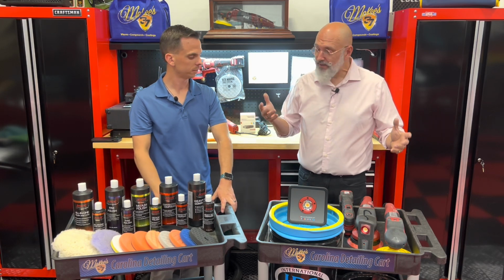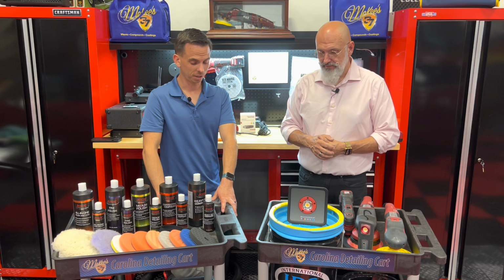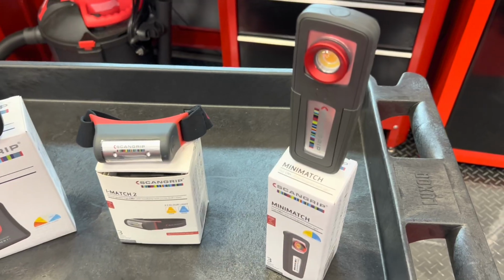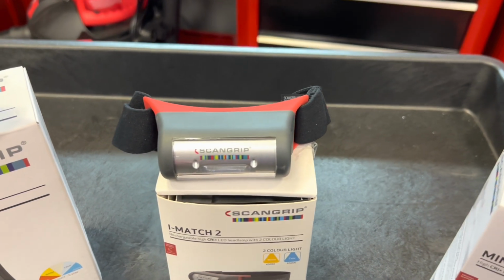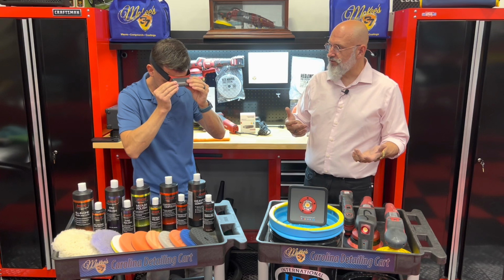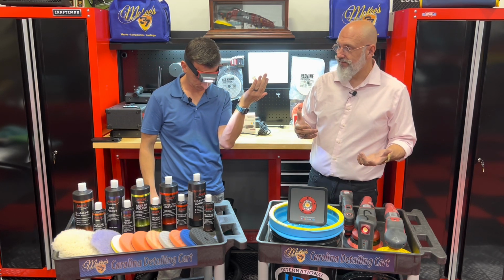And speaking of detailing tools, we need to see what we're doing. Yes, that is important. And our friends at Scangrip, well, they make, without question, the best quality detailing lights you can find. The headlamp is a great tool to use. I especially like it for interiors, but for paint correction, it's great as well. And it has a neat feature that you can actually turn it on with your hand and off with your hand.